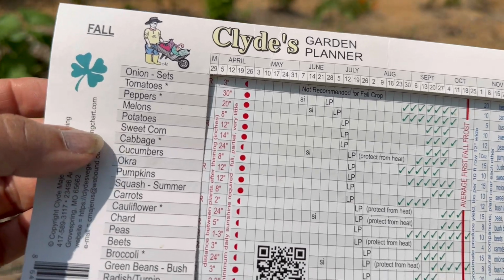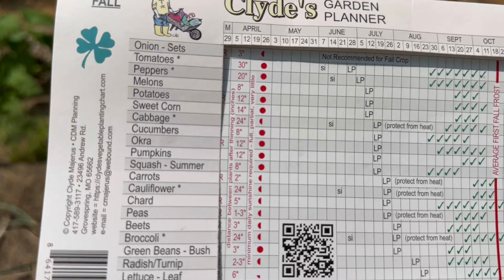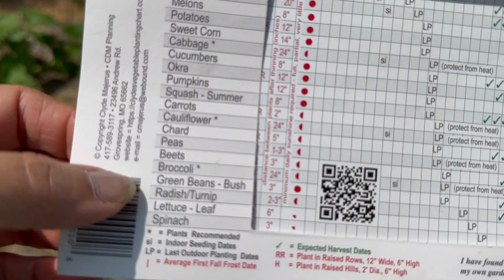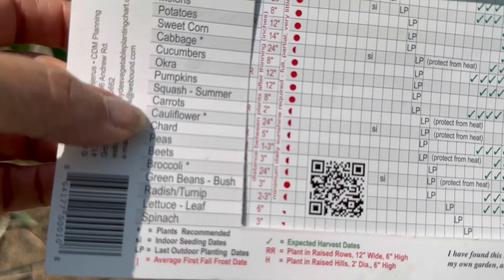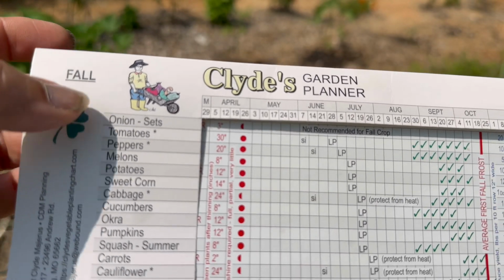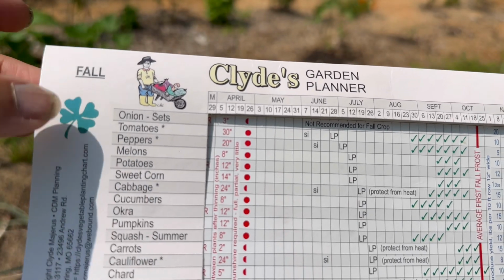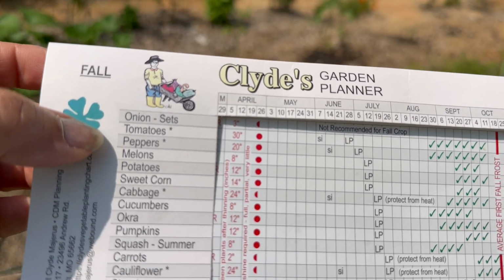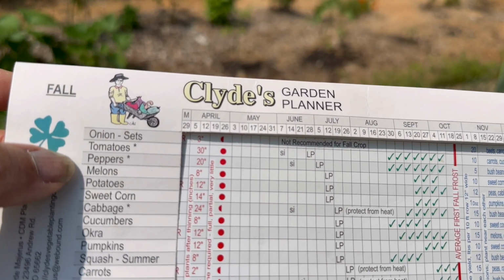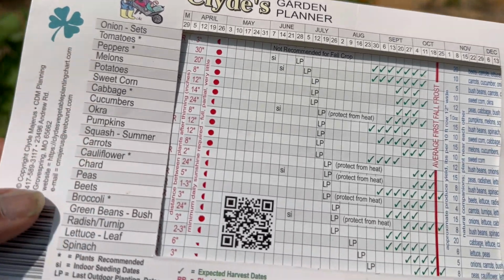Most people would not even think about that. Cabbage, cucumbers, okra, pumpkins, squash, carrots. Look at all of these vegetables that I can plant at this time of year. Cauliflower, chard, broccoli, green beans, everything. And I'm surprised, actually onion sets can still be planted if you're doing the green onions. So green onions, which is called bunch onions, you can still do those. Tomatoes, we're right on the borderline of our last planting of those. But yes, we can still do peppers, and you can still do melons. Definitely you want to consider that.